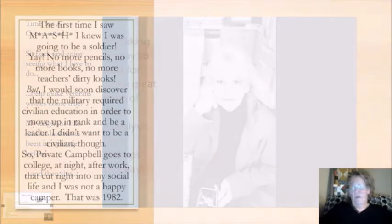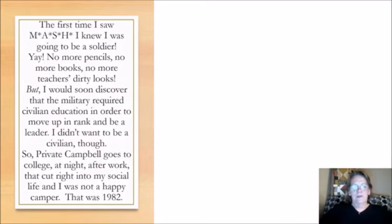The first time I saw MASH, I knew I was going to be a soldier. Yay! No more pencils, no more books, no more teachers' dirty looks. But I would soon discover that the military required civilian education in order to move up in rank and to be a leader. I didn't want to be a civilian though, so Private Campbell goes to college at night, and man did that cut into my social life, and I was not a happy camper.